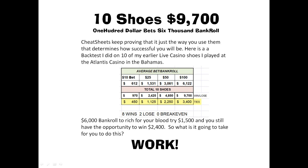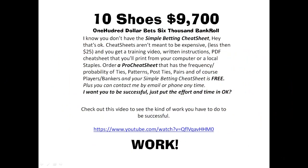So you can see, even if $6,000 bankroll is too rich for your blood, you could still have a $1,500 bankroll and have the opportunity to win $2,400. So what's it going to take you to get to this level? Work. 10 shoes, $9,000, $100 bets, $6,000 bankroll.